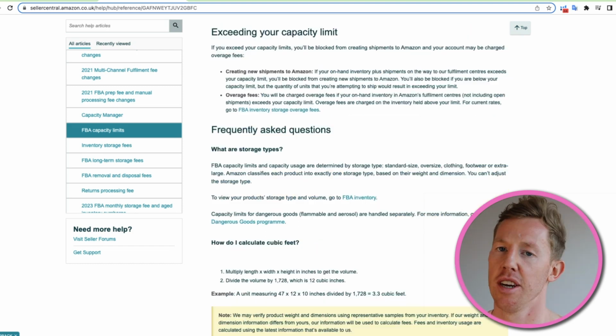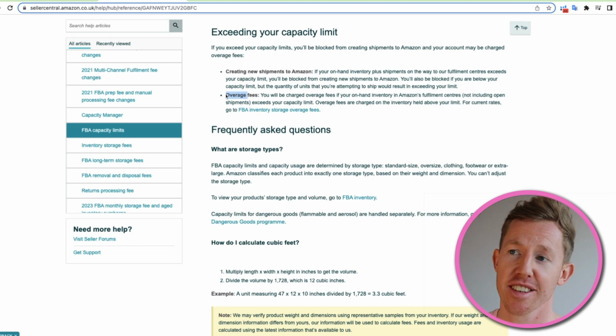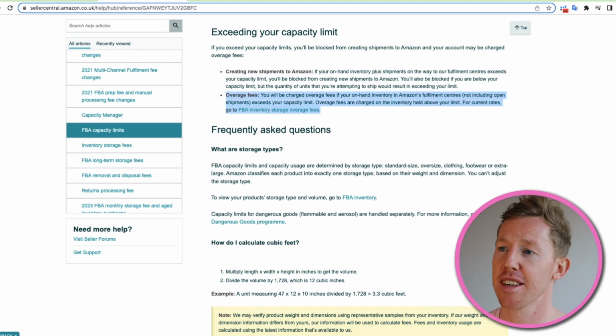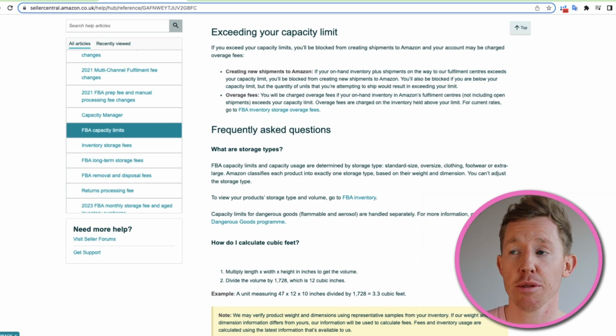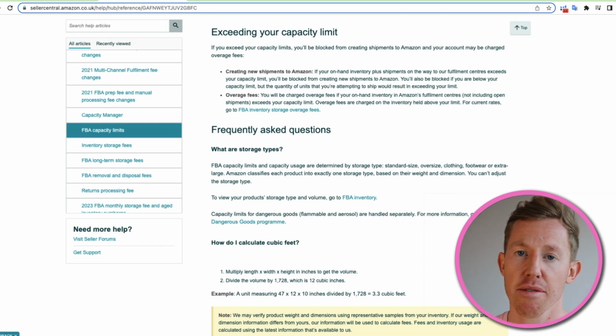But you need to be really careful here, because obviously, as I mentioned earlier, Amazon don't want slow moving inventory at their warehouses. So if you have too much stock there and if you're over, you're going to get charged overage fees. Overage fees basically means if you're over your limits, and if you have shipments on the way in and that total is over the limits, number one, you can't create new shipments and send in new inventory, which is going to be a nightmare if you have a variety of SKUs and one of them is going to stock out, for example.